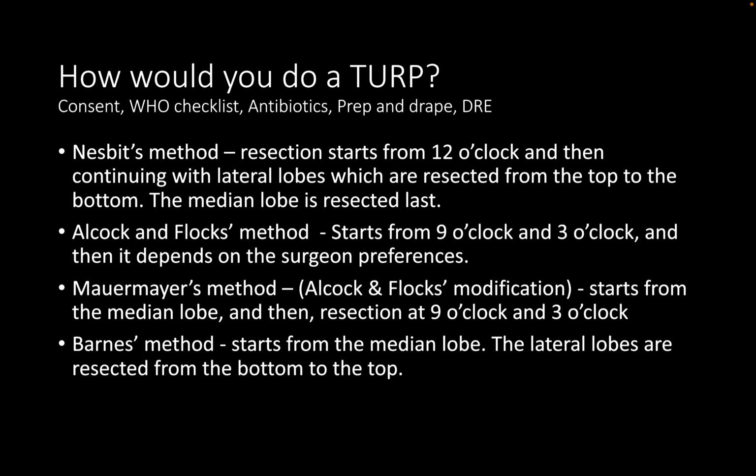slowly but efficiently to achieve both adequate resection and adequate hemostasis at the same time, and evacuate all of the chips and send them for histopathology, and ensure meticulous hemostasis, and conclude with a 3-way catheter, 22 French with 30 mls in the balloon, and start the irrigation. So what are the different methods by which you can do the resection?